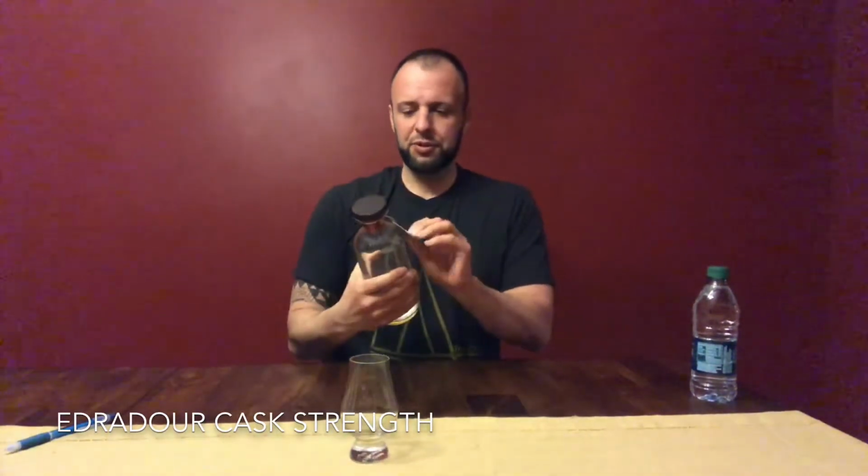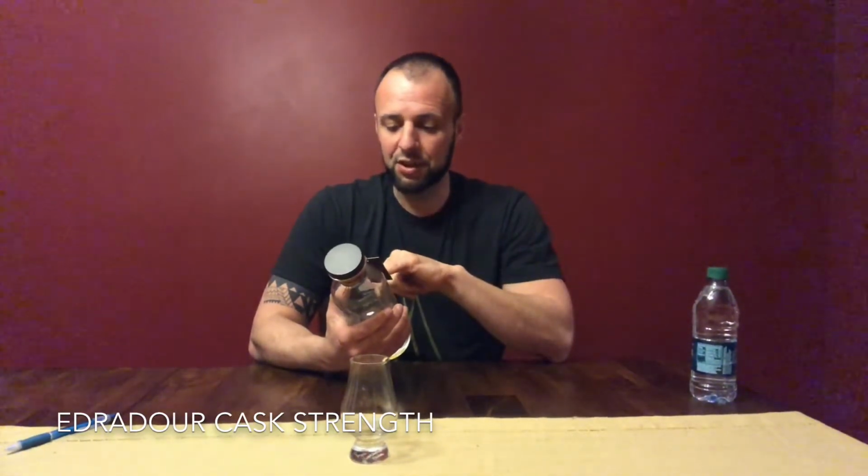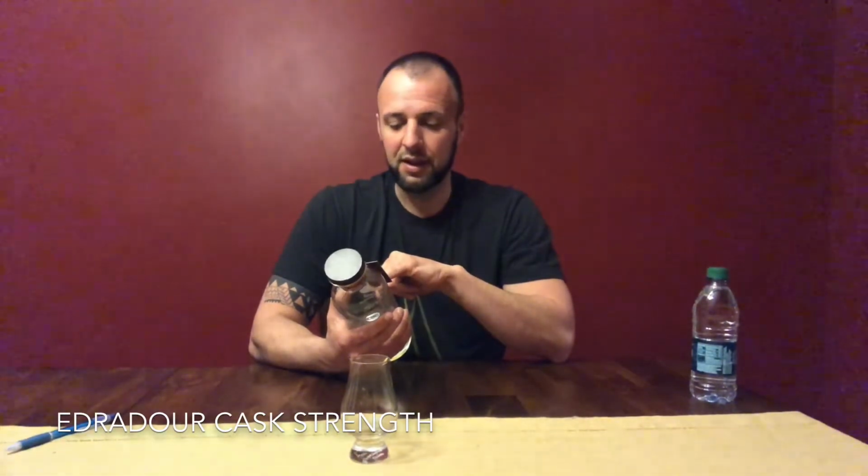All of the information on this one, not on the tin either, by the way. Tin's pretty much bare as well. All the information on this one comes from this little card they put right here. So what I did was took the information off the card, which says Edradour distilled in 2002. It says distilled in 28/8, so August 28th of 2002, and it was bottled, it looks like, the 12th of June of 2017. This is cask number 1416. And there's a total of 700 of these bottles made.